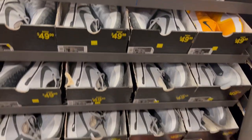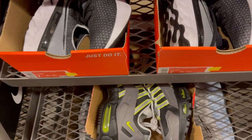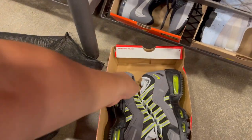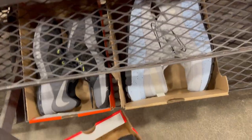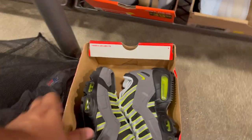And of course, they have plenty of PG4s, more PG4s, for all the Tailwinds and the Monarchs. They do have a standout. This is like the reissue Air Max 95s. It has this little panel. Let me see how much it's going for. 100 bucks, you guys. Size 7 Air Max.